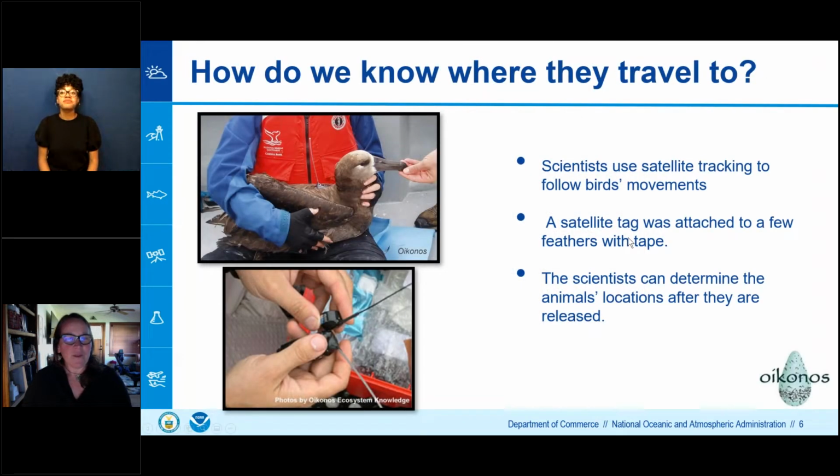So to better understand where albatrosses travel to, scientists that we worked with at Oikonos Ecosystem Knowledge tagged some albatrosses to try to understand where the birds are going when they are not breeding. And so to do that, we have to attract the birds to the boat and carefully handle them and attach a very small satellite transmitter tag on their feathers with tape, and then release the bird, and then the bird goes off and the tag sends a satellite transmission to the satellite. And so this has helped a ton in better understanding the movement of birds over scales of time.